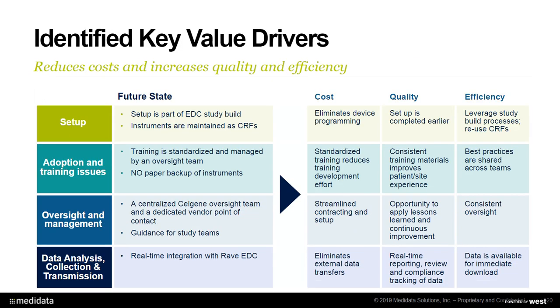Okay. So as the capability team, we were also tasked with coming up with some key value drivers based off of the future state improvements that we were proposing. I think some of the key ones, again, is the device programming itself. We have the CRF programming, leveraging existing study build processes, to your point that we were just talking about. No paper backup is like the big one for us. Opportunities for lessons learned and continuous improvements too. So I think the continuous improvement part is also a key piece and a key value driver.